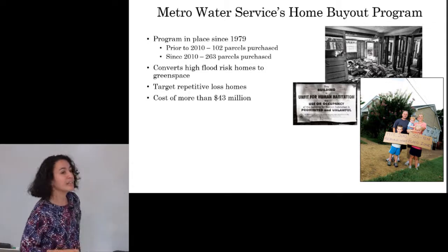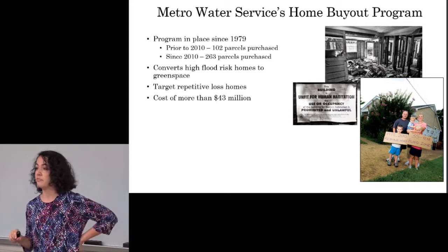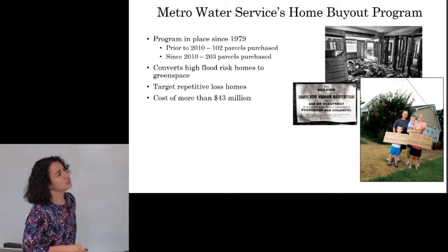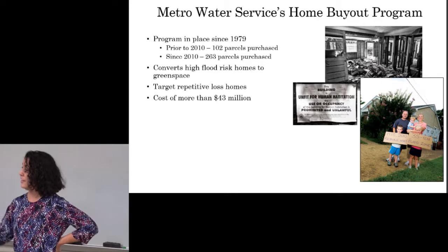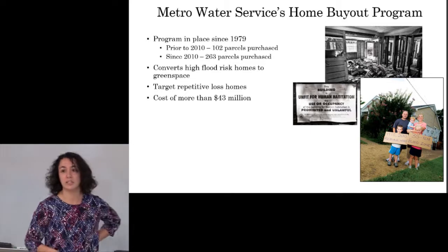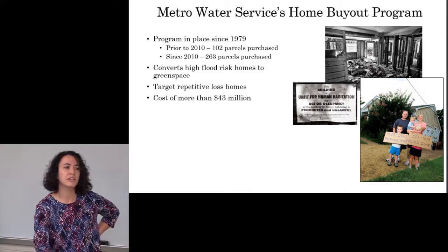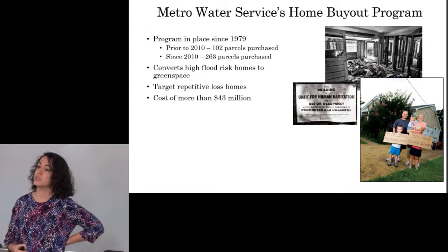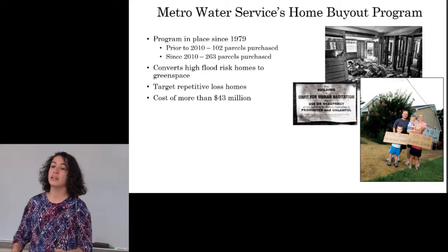Since 1979, they've actually had a buyout program. It's been relatively small, though, because they haven't been able to get much funding from FEMA, since they hadn't had a huge disaster. Prior to 2010, they'd done 102 buyouts. Of course, after 2010, they said, this is really bad, please help us, and FEMA gave a more significant amount of money, and they've done 263 additional purchases. They're targeting repetitive loss homes, these homes that flood again and again, and they remove them and convert them to green space. In some places, they've allowed it to go back to natural vegetated cover. In some places, they've turned them into parks.